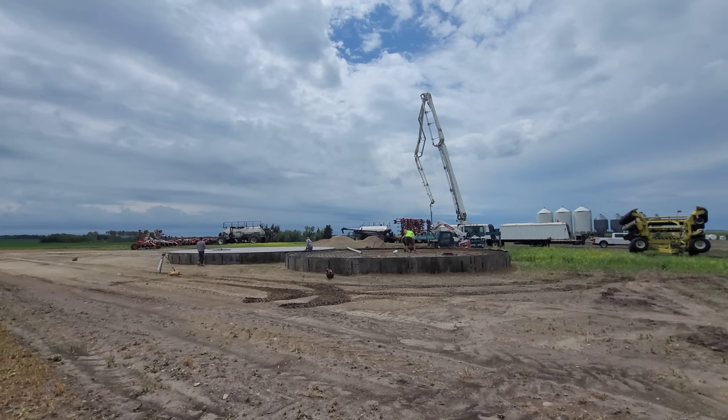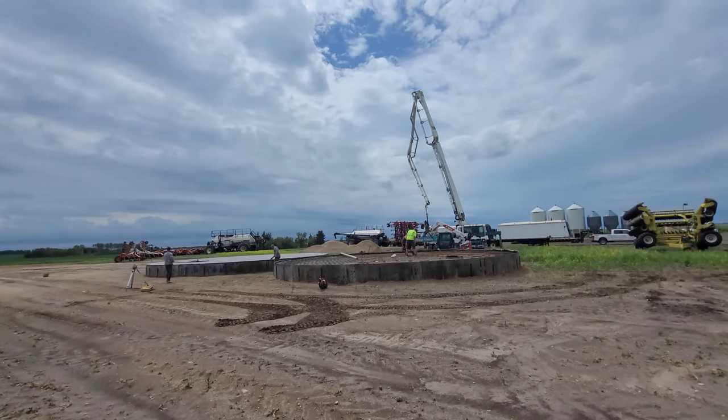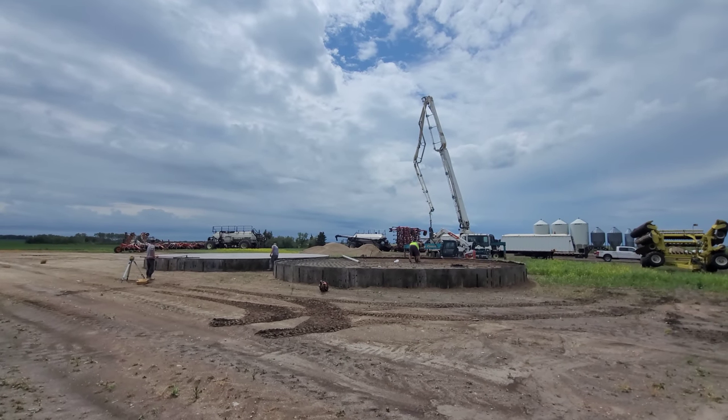Good afternoon, everybody. It is July 7th today. We are back up here at the North Farm, as we were crop checking at the South Farm yesterday.